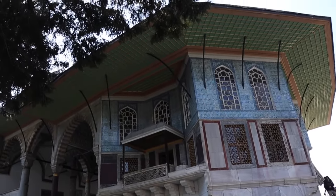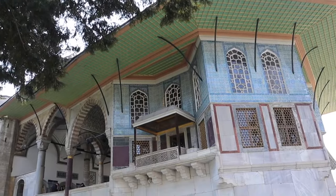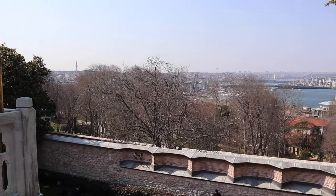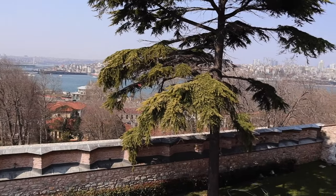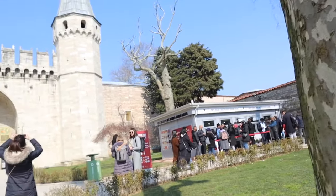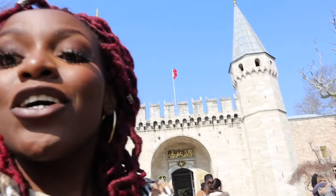Guys, if you think the architecture is beautiful in this palace, wait until you see the views. Unbelievable. Just finished our tour of the Topkapi Palace, and now we are on our way to lunch. So Sheena and Roger are going to return their audio guides, and then we'll find somewhere to eat.